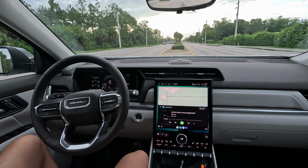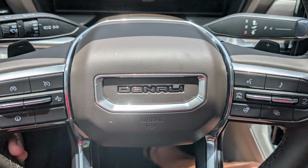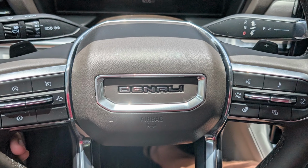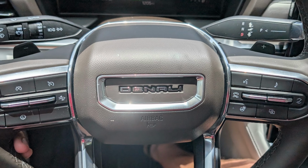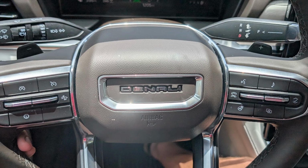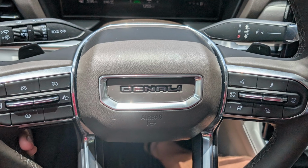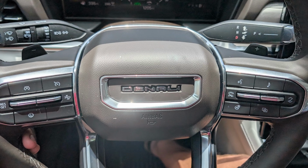Since I was driving when it was pretty cloudy and overcast during the review, I forgot to bring up what happens when the sun is out. You cannot go down the road without being blinded by the steering wheel. The Denali is surrounded by chrome on the steering wheel, but the steering wheel center portion itself, the airbag area, is completely surrounded by chrome.